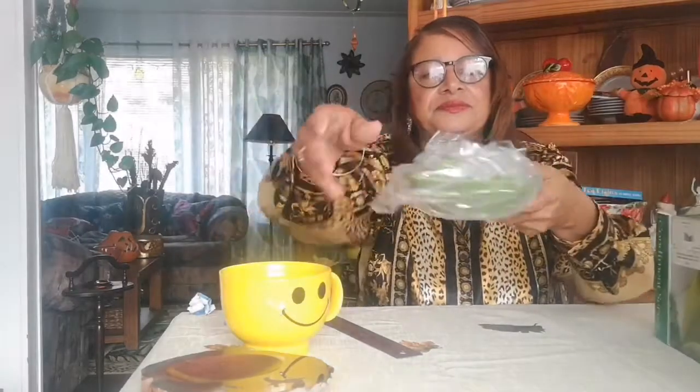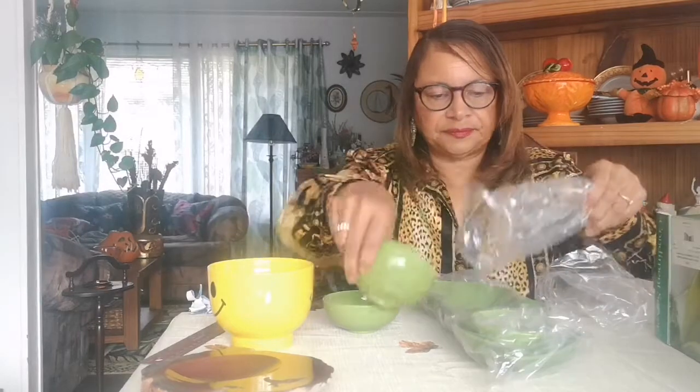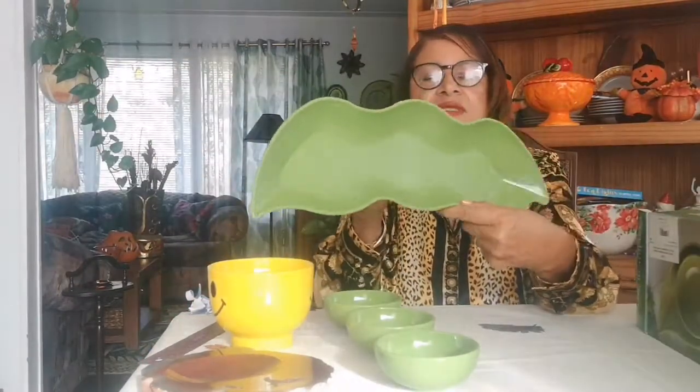So this is called Peas in a Pod. And it's a little condiment dish. I just thought it was really cute. This is made in Taiwan. It doesn't give you much information on here about the type of material, but you can see that it's plastic. It's nice. I like the color. I think the color is really nice. That's a really cute little serving dish.